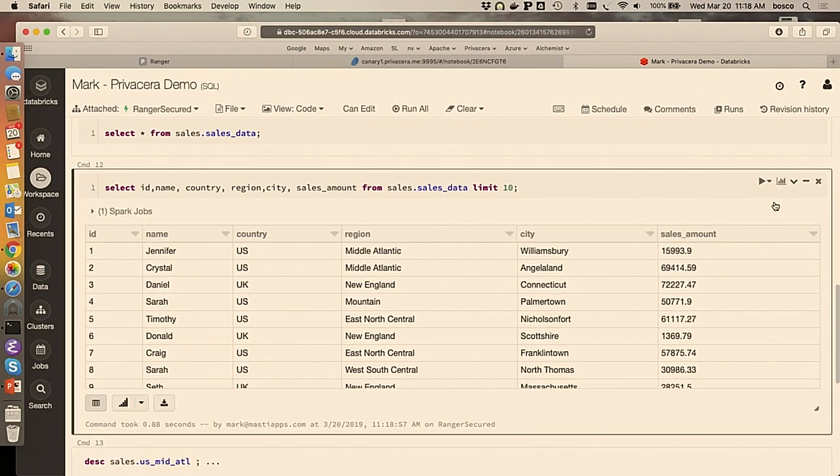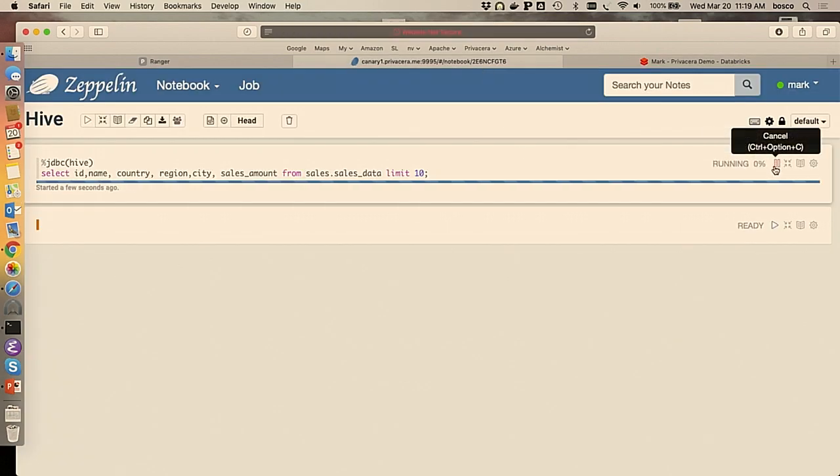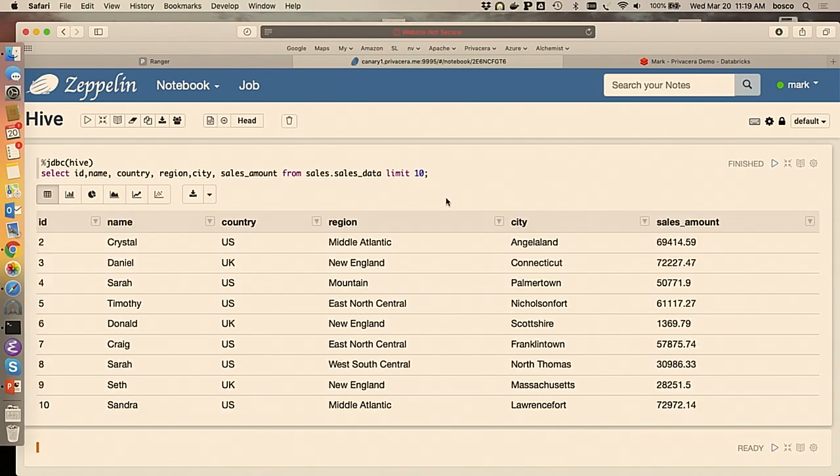So this is on-prem, right? This is on-prem. So you can see it has certain columns like ID, name, country, and sales amount. I'll run the same thing on Databricks. So I'm going to run the same thing now on Zeppelin. It's exactly the same query. This is on Zeppelin, sorry. So you'll pretty much get the same result.